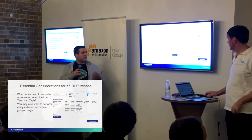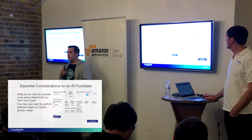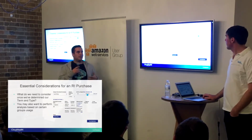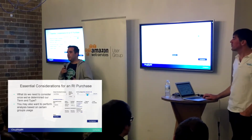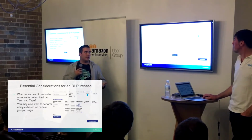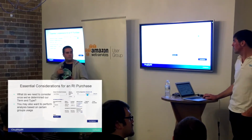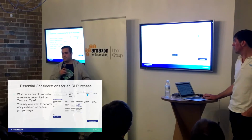So one of the other things that CloudHealth can do is base this analysis off a certain group's usage. It can be a team, it can be a business unit. But one of the examples I recently saw was an organization that had a production application environment. And this was driving really high on-demand costs. So for them, it was just as simple as going in and modeling a purchase off that unit's specific usage, and from there reserving instances. So now we've taken this into consideration. What's the next step?